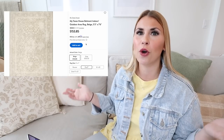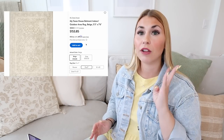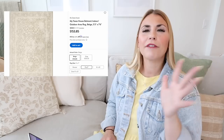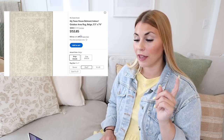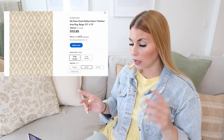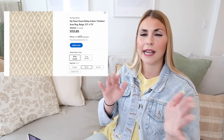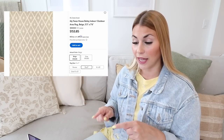I don't understand why they don't carry them in the stores. I feel like these items would sell so well, with two different colors and four different sizes for each of them. If you don't like the more ornate pattern, they also have ones like this that are a little bit more geometric. This is the Bailey Indoor Outdoor Rug. Again, it comes in two colors and four different sizes in a much more diamond geometric print. I really like this one.